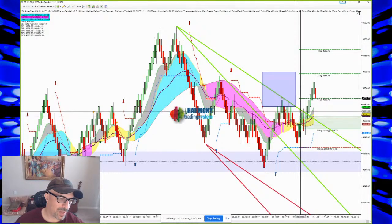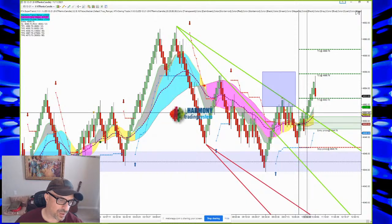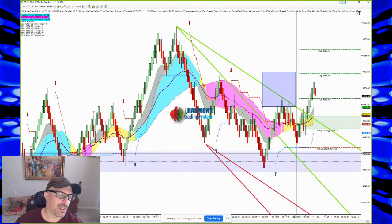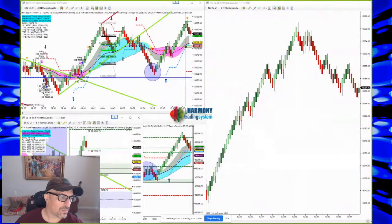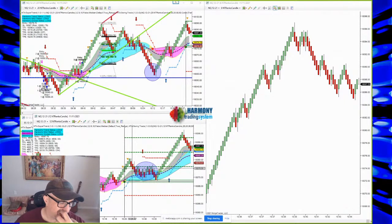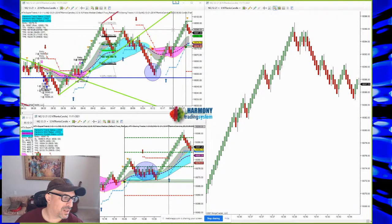That channel broke. I mean, that was the last line of defense, at least on this rotation, at 51. The shorts needed to protect that. Here, the market got a little bit noisy, and then we got that run up, that's the noise right there.